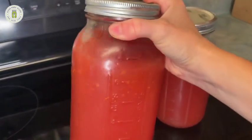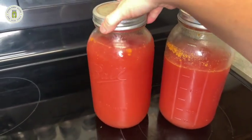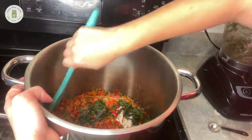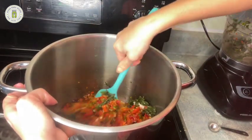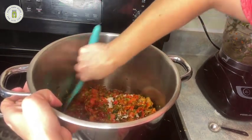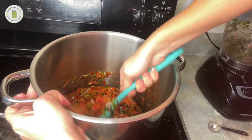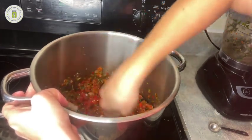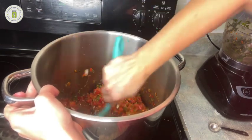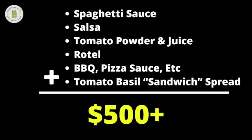We also make our own pizza sauce, barbecue sauce, and Rotel-style canned tomatoes for a fraction of what they cost at the store. One of my new favorite ways that will always be in my pantry from now on that we use tomatoes is our tomato basil sandwich spread. A similar item at the store is around $6 a jar, and it's only about 4 or 5 ounces. And you generally have to go to like a specialty store or the high-priced organic section to find it, but it costs me next to nothing to make, especially considering that we grow from seed.